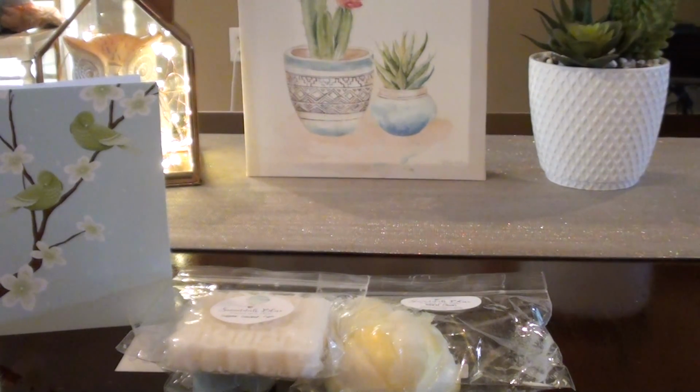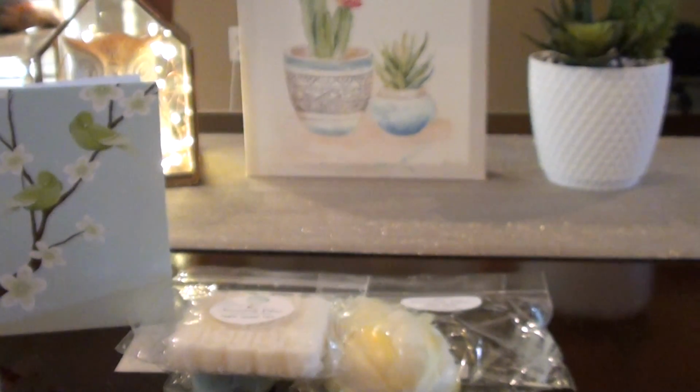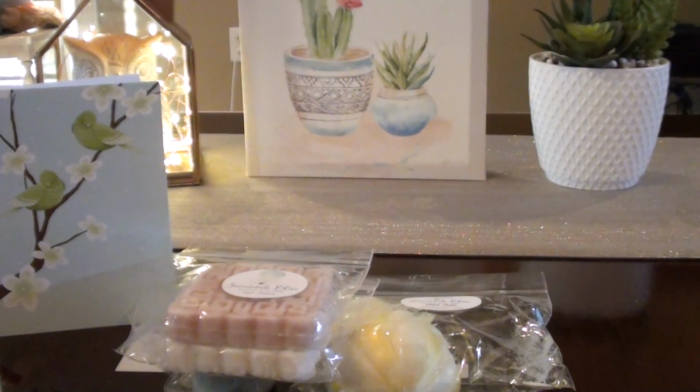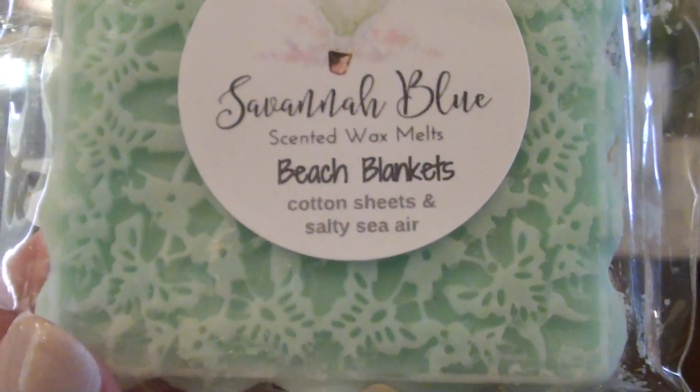I grabbed a lot of the tiles. I grabbed Java Mocha, which I guess is some sort of coffee. Yeah, that smells a lot like Cafe Reggio from VCS. That's what it's reminding me of right off the bat. And then I grabbed Beach Blankets, which is cotton sheets and salty Sierra. You can't really go wrong with a blend like this.